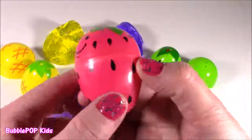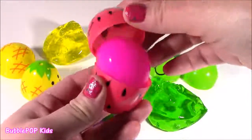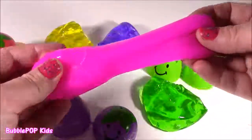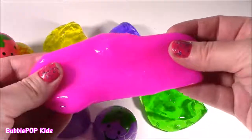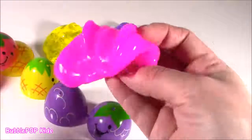And I've been saving this for last. The strawberry is so cute. This looks like a watermelon. Ooh, this one's a little different. I like it. Oh, well, that's weird. Why is this one different? These are clear and glittery, and this is like flop.